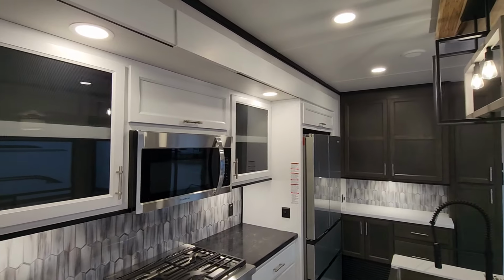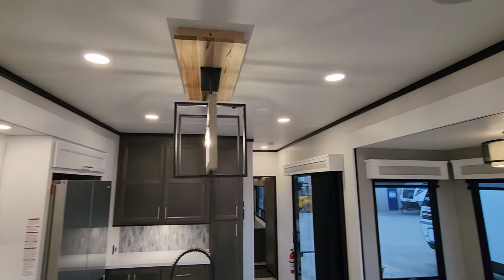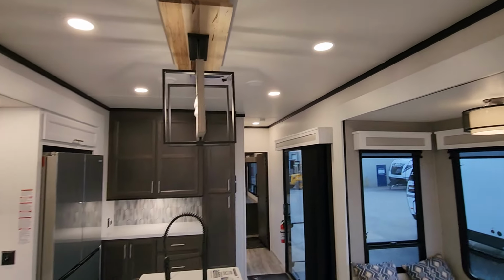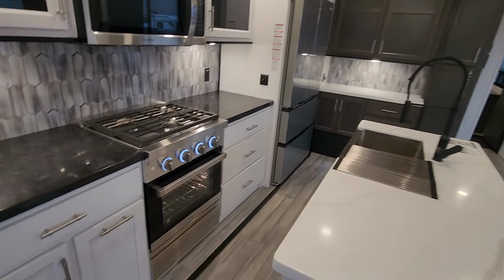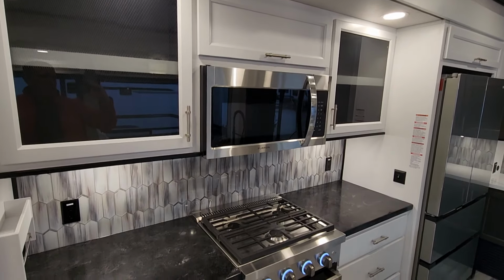LED lights throughout, so very, very bright here on a darker day today. And you've got a beautiful little fixture here in the center. We've got Bluetooth speakers in the ceiling so they can connect to the devices you may have. Again, just a ton of storage here for those daily dishes, those daily items you may use.